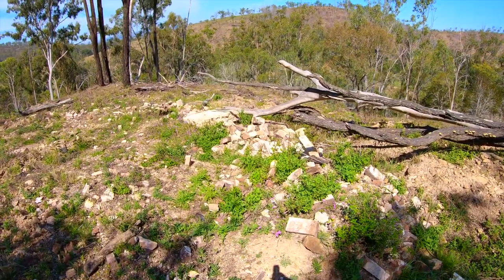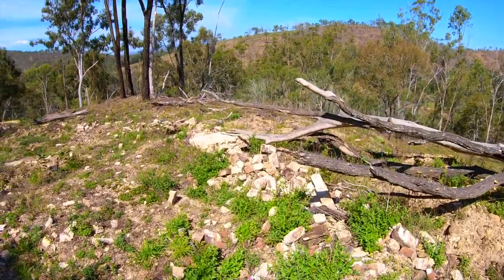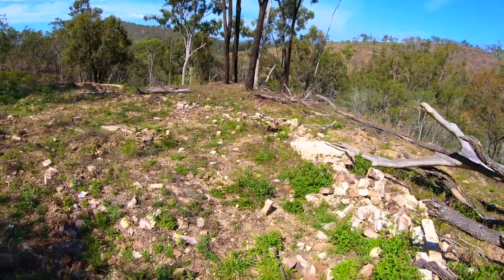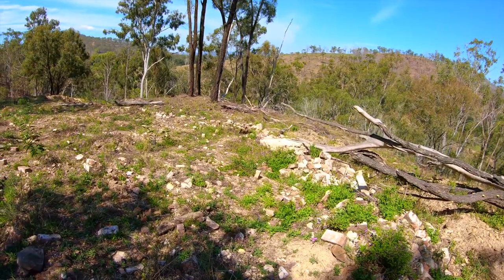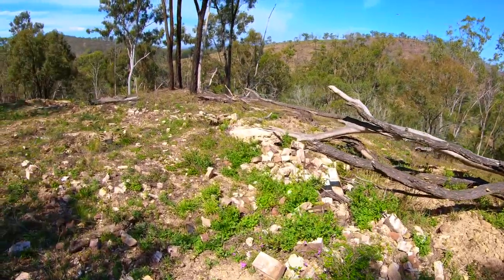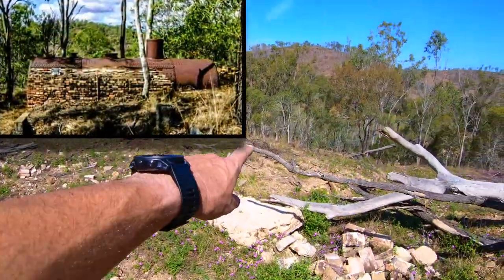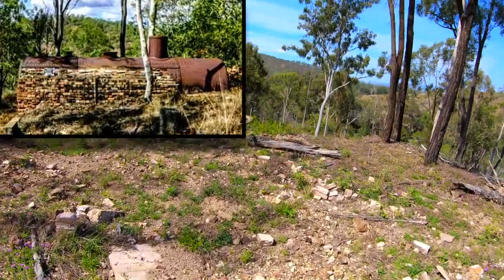Now, according to the landowner, right where I'm standing now is the location of the old Cornish boiler. Now, that thing is absolutely huge. The research we've done shows me that the Cornish boilers were between 4 and 7 meters, and this thing measures up at 7 meters. So I'd say it's one of the biggest Cornish boilers ever built. But effectively, all these bricks were around it. The bricks had eroded and become very, very dangerous because the boiler was starting to get close to this edge. So the property owners had to drop it down the hill.